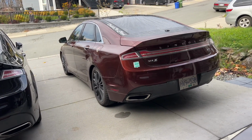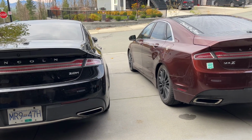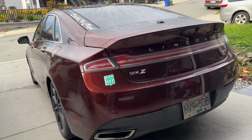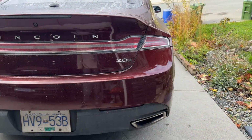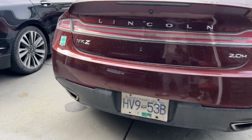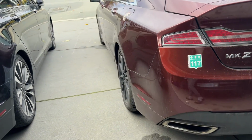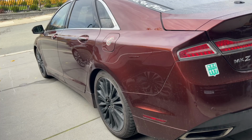We have 2 GMC Envoys, 2 Lincoln MKZs, and 1 Oldsmobile Aurora. Anyways, I've owned this 2015 Lincoln MKZ since April of 2019 and have since put over 220,000 kilometers on it, which is quite a bit of driving. So let's see how the interior has held up over all these years and mileage.